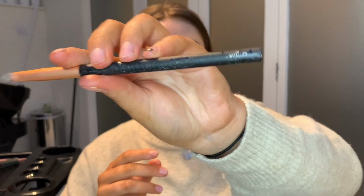So after I have moisturized my face, not gonna lie, I'm actually the worst person for old battered makeup brushes. So if I can't tell you where these brushes are from, it's because it's old and I've not changed it. This brush is actually from Wilko. I can slightly see the writing on here, but this is just a flat, small concealer brush, which I use for under my eyes, around my nose, on my forehead, and also on any spots that I have.